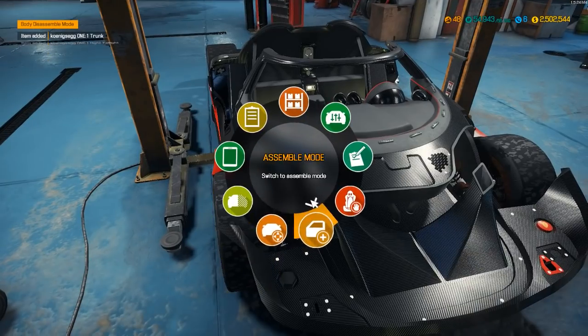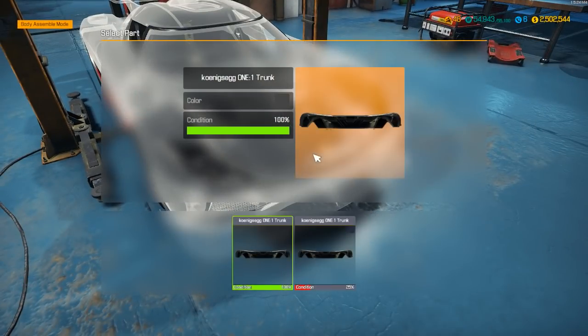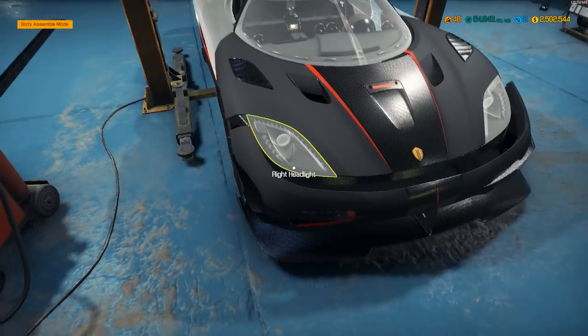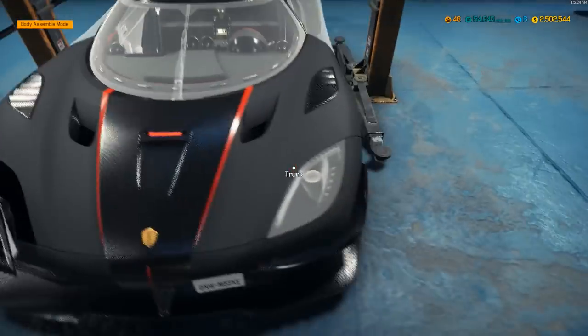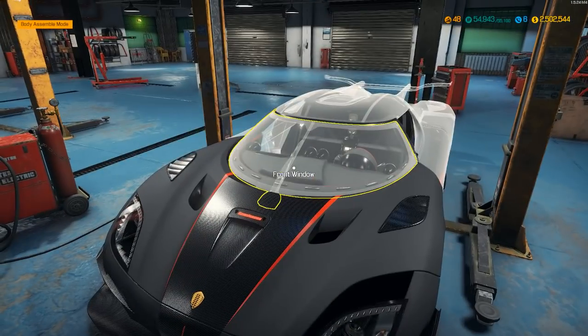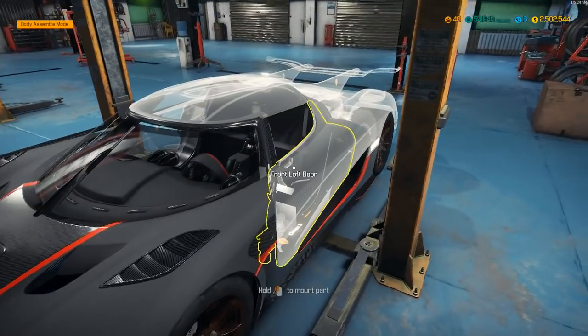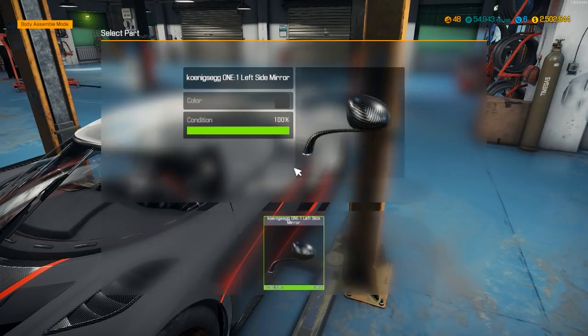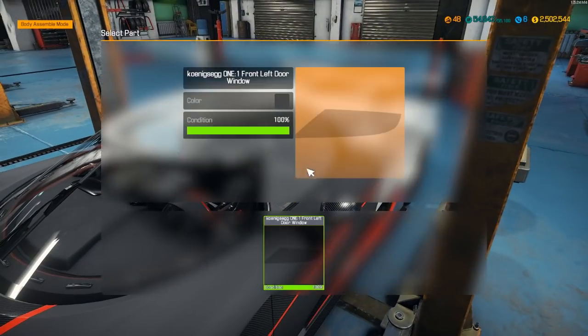So, we're going to put all these on. We'll try to remember the trunk. Seems like I always forget. The mirrors, we're going to put the mirrors on because everybody tells me, you forgot the mirrors. What, this car doesn't even have mirrors? Okay, it does have mirrors. But we got them on there.